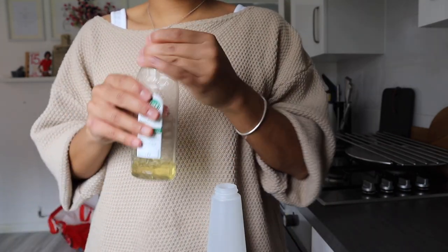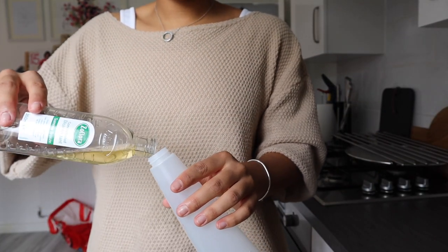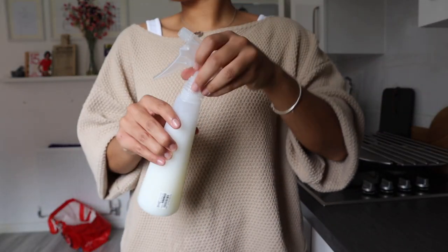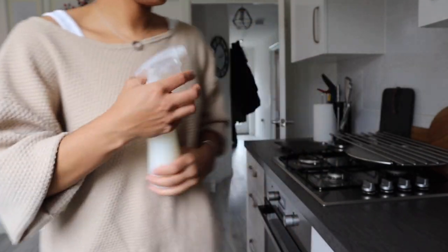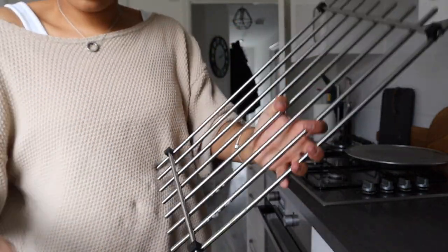Right now, what I'm doing is getting a bottle that I bought from IKEA. Any bottle will do. And I'm just going to make up a Zaflora concoction. All I do for this is tip in a little bit of Zaflora. Here, I end up just using the whole bottle because I want the whole kitchen to smell lovely. And then I go in with some water on top. Using that Zaflora mix will just mean that everything is disinfected. And it's just a good alternative to using pre-made store products.